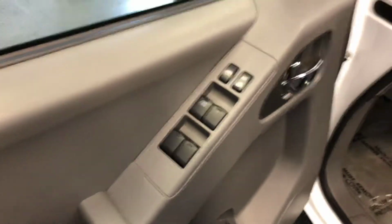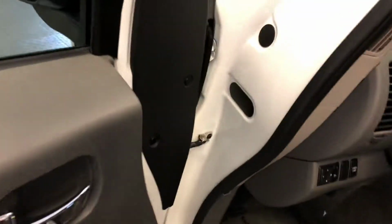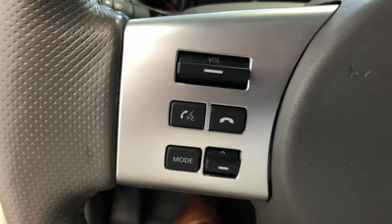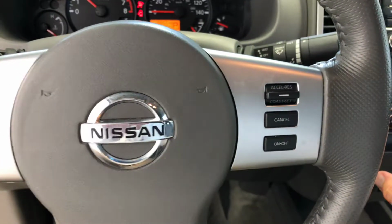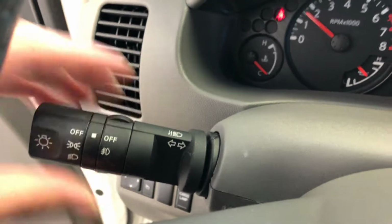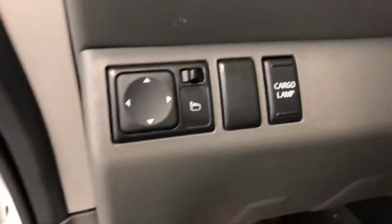Okay, headliner, power windows, power locks. Keyless entry. Bluetooth hands-free phone operation, streaming audio. Cruise control drops over here. This right here is the button for the fog lights. Cargo lamp.